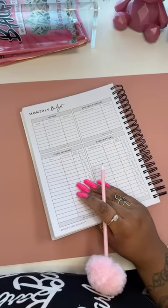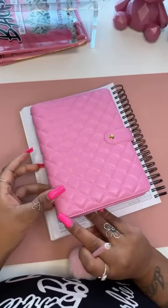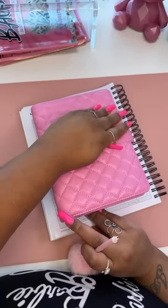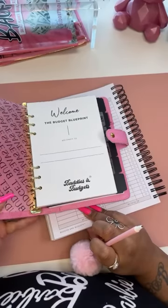This is A4. Let me see. And A5 is binder size. So here's the A5 one. Oh, good for you, girl, getting them discharged. This is a janky one, so pay it no mind, but this is the A5 size.